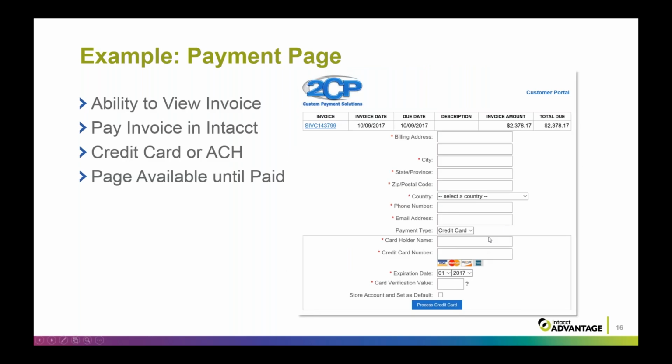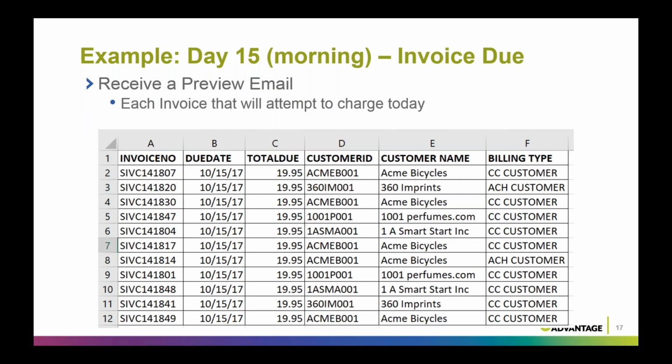So if they click that Pay Now button, it comes up to a payment page, just like you saw earlier. So we have the ability to view the invoice. We can pay the invoice. We can do credit cards or ACH, and the page is available until the invoice gets paid. All right, so we fast forward 15 days. This is when we were on net 15, and the invoice is now due. So the due date is the 15th.